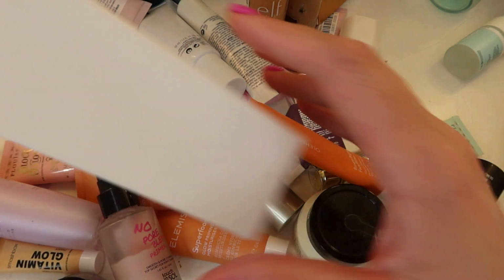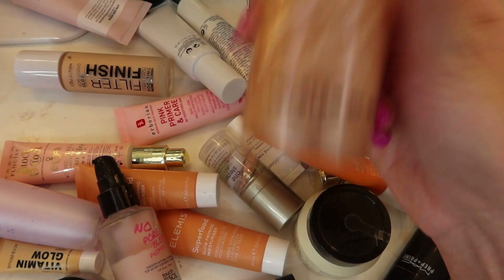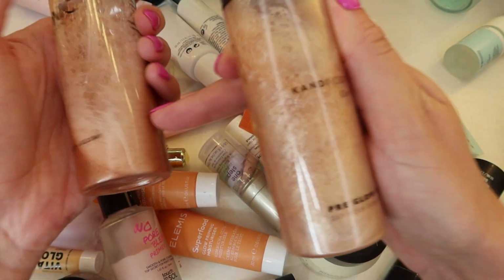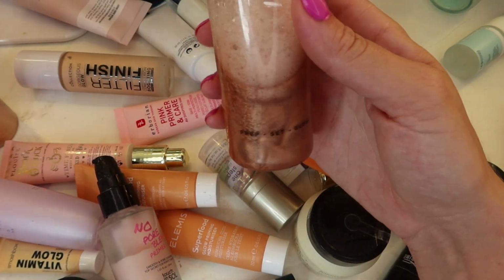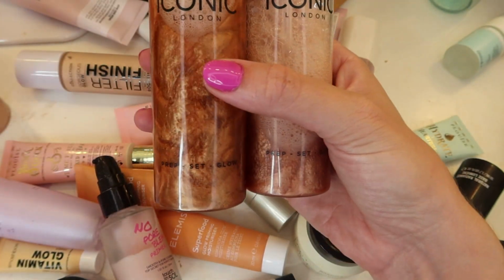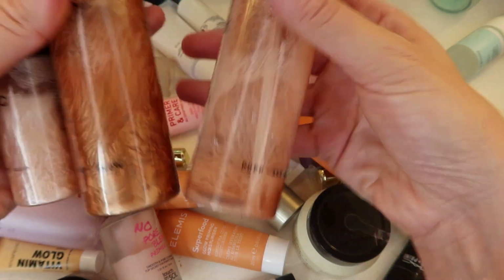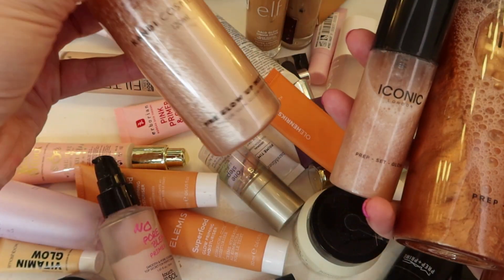I've also got this, which I've had for ages, but it's a dupe of the Iconic, and it's by Candy Cosmetics, and they're so similar, so I'm definitely going to keep it because I just really like this. I think I've mixed this one with both the original and the darker one, because they're not, yeah, I think I've mixed these two and got like this third one, which I'm not mad at, I just don't remember doing it, so I quite like it actually. But yeah, this is the dupe for that one.